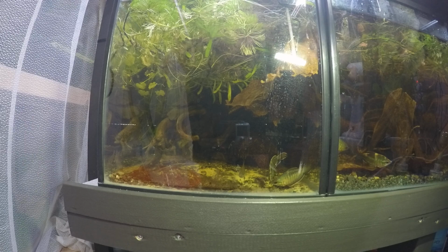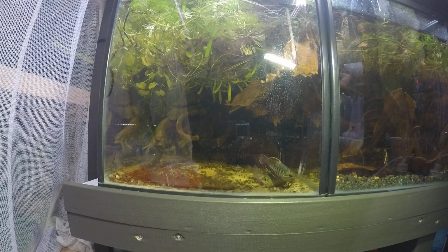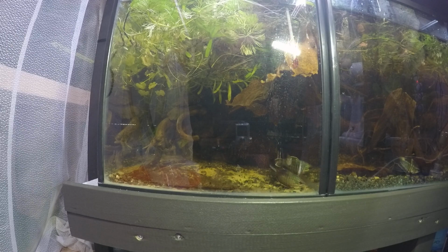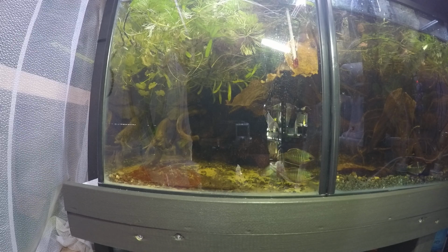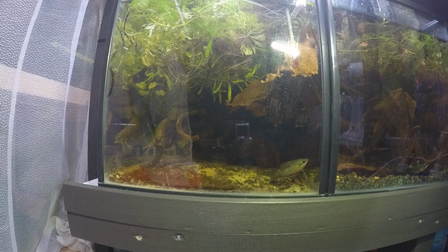So I believe the bigger one there is the female, and the one below is the male. Been feeding on Daphnia and live brine shrimp. I'm just trying them with a bit of frozen foods, and they're a little bit hesitant.